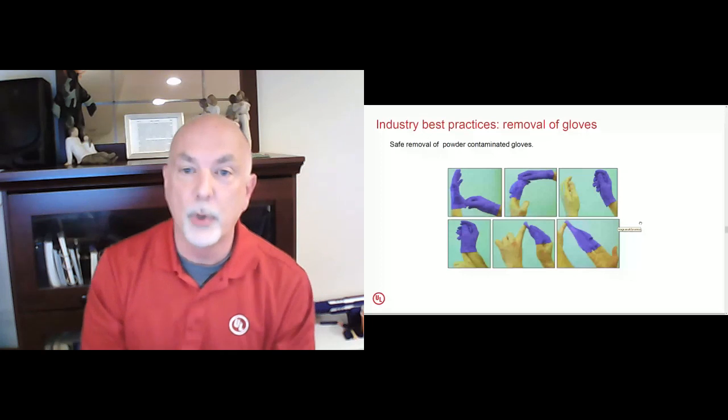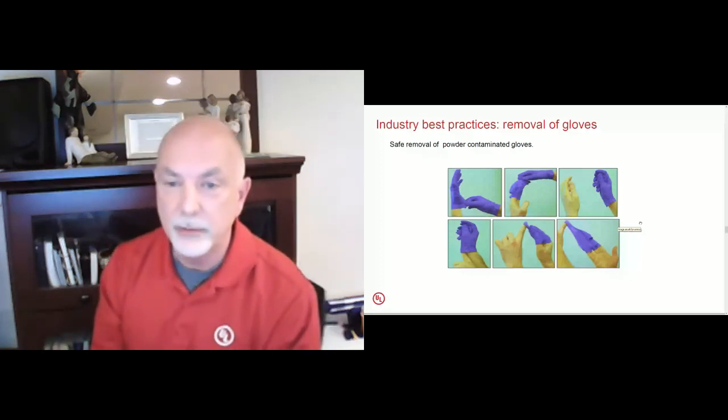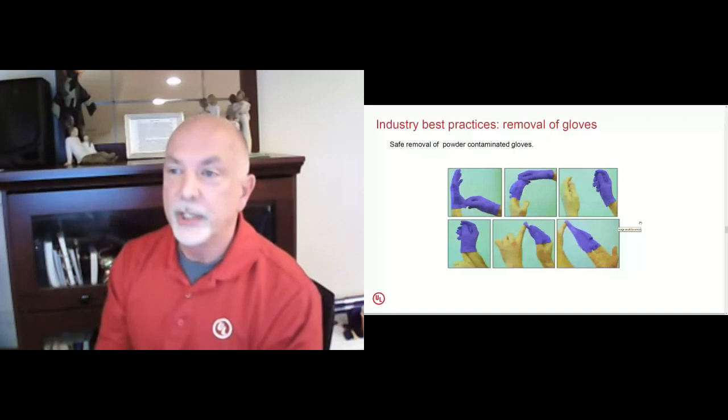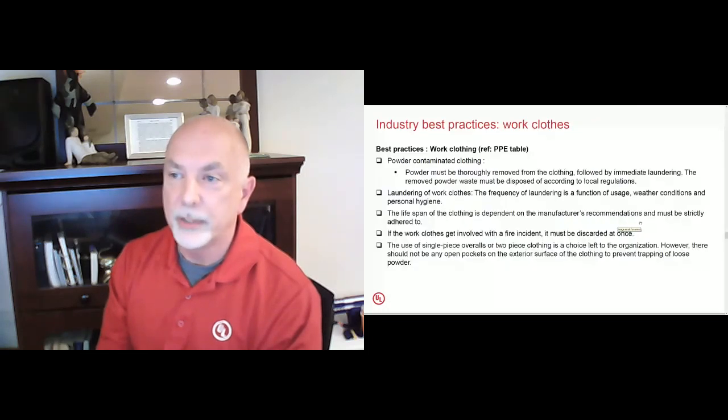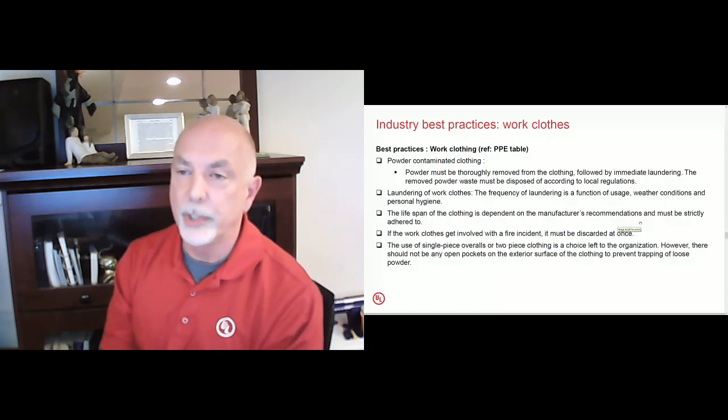When it comes to work clothing, I'm not going to read this whole slide to you, but basically what it's saying is you have to wear clothing to protect you for some materials, and if the clothing is contaminated with the material, whether it's powder, you need to dispose of the clothing. Washing it is not meant to wash off metal powder, because that's going to go in your laundry system, whether yours or a professional company you go to.